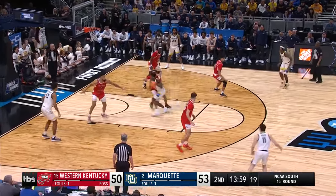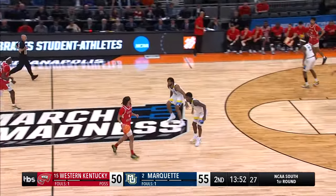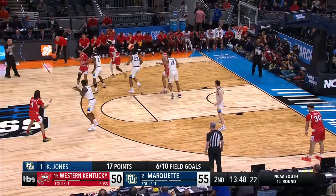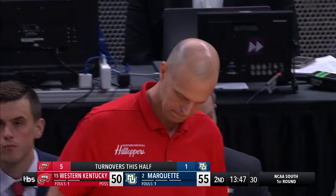Chase Watson for Marquette. Jones with a good-looking spinner on the doorstep. 17 for Jones, who averages 17 a game, but 18 in the Big East tournament. He is so good in those. A throwaway by Lander. Boy. Isn't it amazing how quickly Marquette has regained control of this game? Well, they've only turned it over once in the half. Western Kentucky turning it over, and Marquette's defense has really picked up and been a lot better.